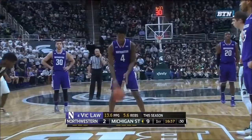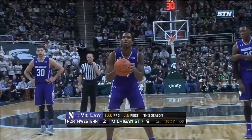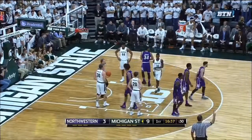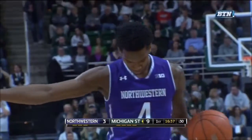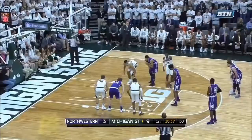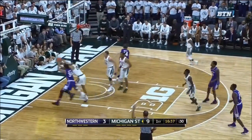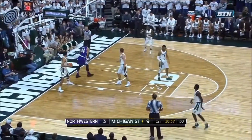So Vic Law, redshirt sophomore who missed all of last year with a shoulder injury. Hits the first of 2. He's a 65% shooter at the stripe. They have not tasted success here. They've had some tough games. And believe me, when you haven't won on the road in the Big Ten at a venue, that's extra motivation.